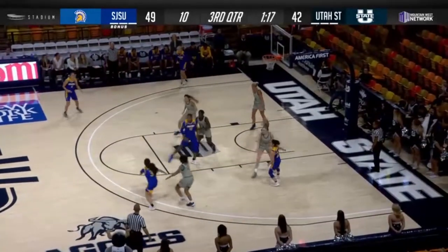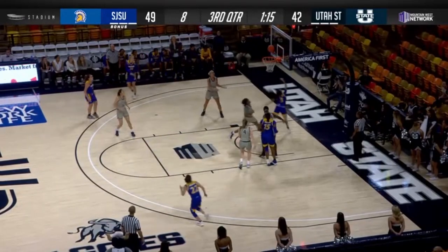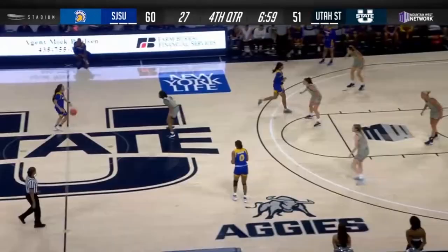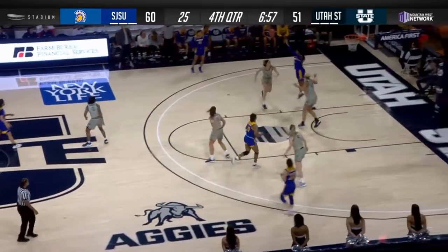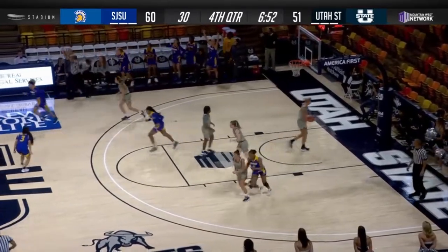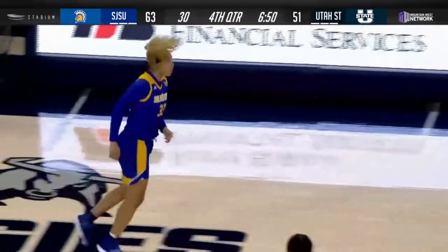Now the Spartans have it at the top of the arc, 14 on the shot clock for Marquez. Works her way right, prods inside, then gives it back out to Basalo. Basalo drives and a beautiful scoop at the rim. Keep giving it to her. She's got 12 points now on 6 of 9 shooting, as well as 6 rebounds. Left wing three, though, wide open and good for Courtesy Clark.